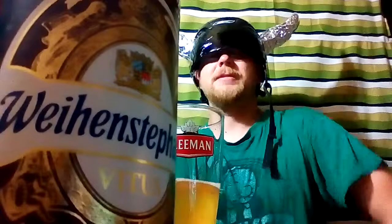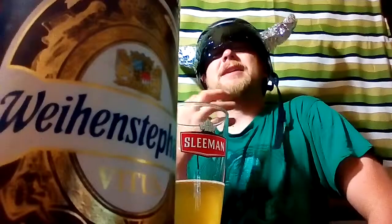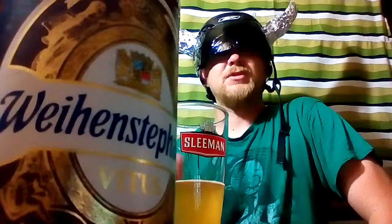I'm getting that banana chips, banana pudding type flavors coming out of here. Big time banana pudding, actually, because of the sweetness going along with it and the richness. And it has a bracing carbonation, but it's kind of a little bit smooth, too.